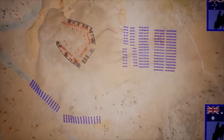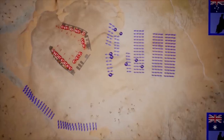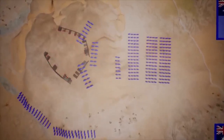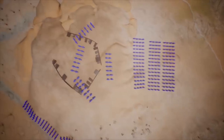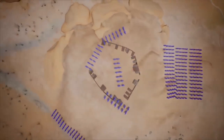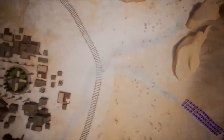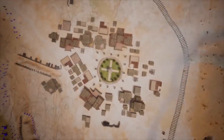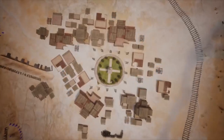The Australian 3rd Light Horse Brigade is deployed to the east of Hill Tel Esaba. The attackers have now concentrated sufficient firepower. The Ottomans, unable to return effective fire, are overrun by the New Zealanders, and Hill Tel Esaba is captured. Without Tel Esaba, the Ottoman defence of Beersheba becomes impossible. The order is given for Ottoman forces to completely destroy the town's water supply and withdraw to the north.